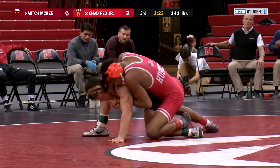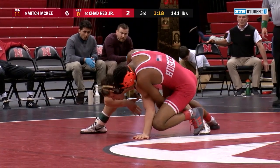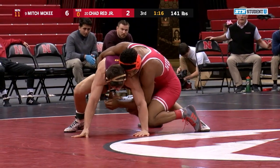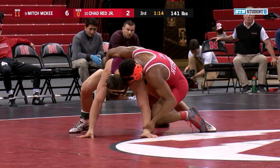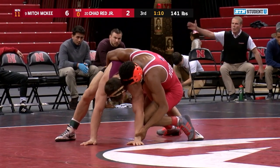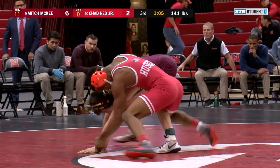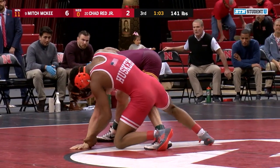Red needs to get himself in that position, just like you said. He's got to do something bigger. He's down by 4 points. Riding his opponent out in this position is not going to win. He's either going to have to look to turn him or eventually look to maybe cut his opponent loose and go back to his feet where he can work his takedowns.